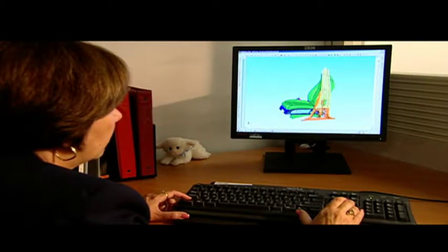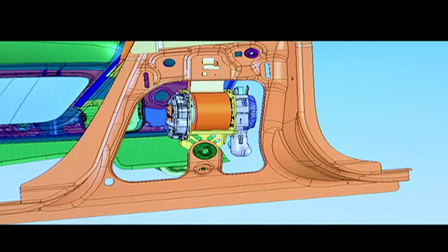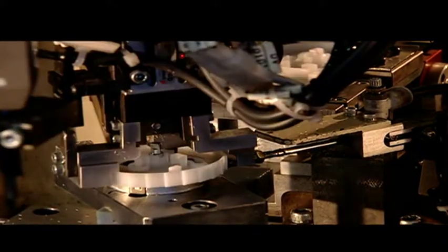Before production can begin, the factory has to adjust the seatbelt design to fit a specific model of car, to make sure that the belt's path is clear and there's enough room for rotating parts to move. Robots assemble most of the components.